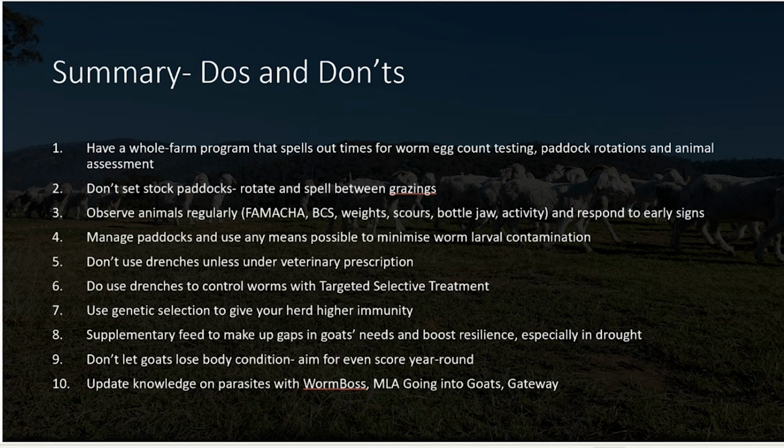Don't set stock paddocks. Don't just leave the goats in one paddock. Rotate, spell them between grazings. Observe your animals regularly, and respond to early signs. Manage your paddocks and use any means possible to minimise worm larval contamination. Don't use drenches unless under veterinary prescription, but do use drenches to control worms, particularly with targeted selective treatment.